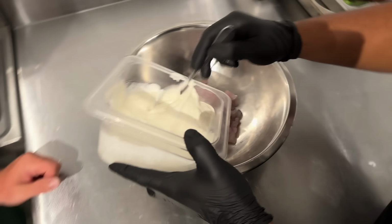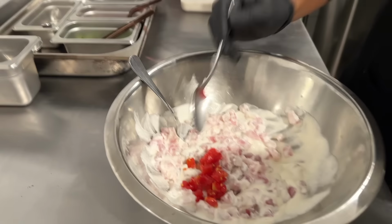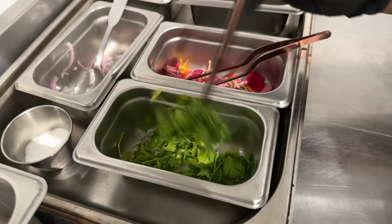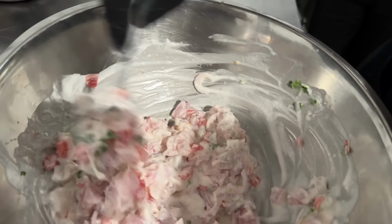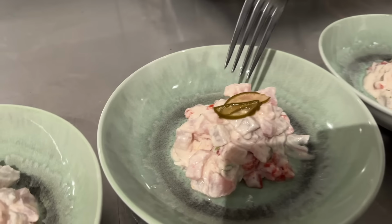Nice. You should love our ceviche today, huh? Coconut milk, vinegar, and lime. Diced tomatoes, red onions, cilantro. Is that just shaved pickle? No, it's actually kind of sliced.